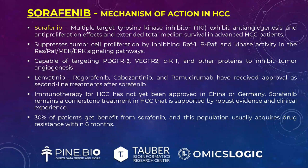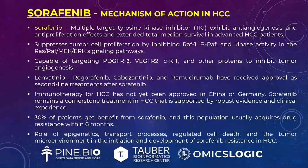So 30% of the patients get benefit from Sorafenib, and this population usually acquires drug resistance within 6 months. And also a role of epigenetics, transport processes, regulated cell death, and the tumor microenvironment in the initiation and development of Sorafenib resistance in HCC has been seen.